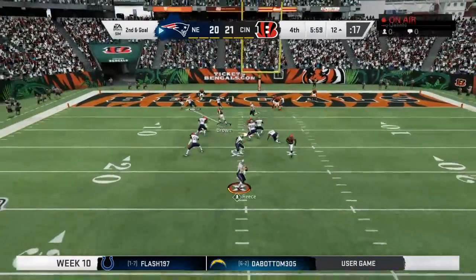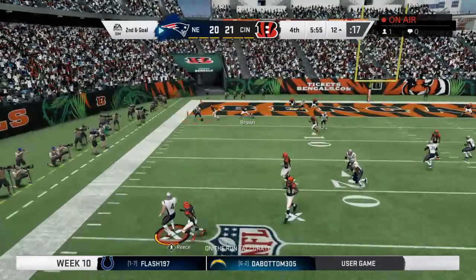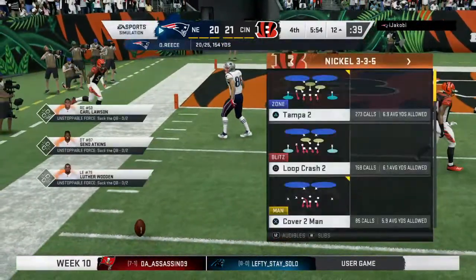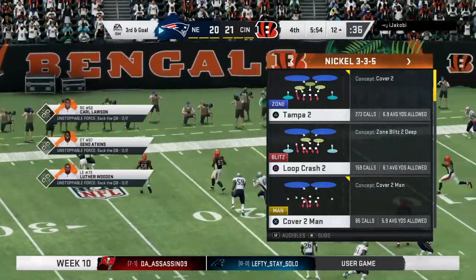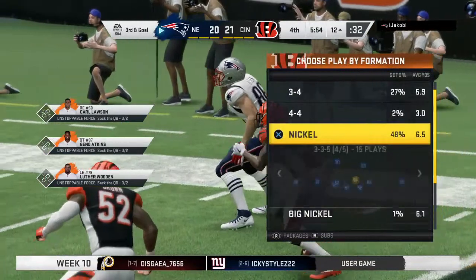Off the play fake. Reese. Forced out to his left. Incomplete, almost intercepted. They haven't picked him off yet. Would have been a great time for the first, but instead it's 3rd down.